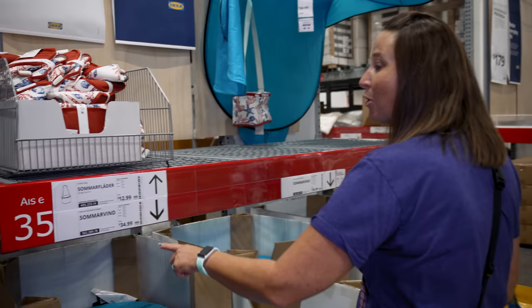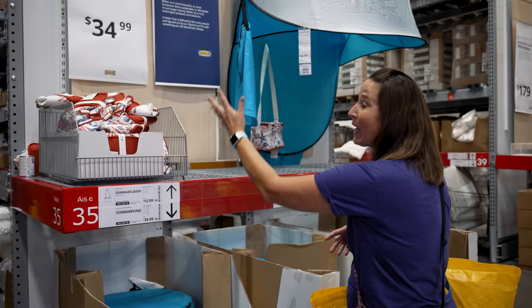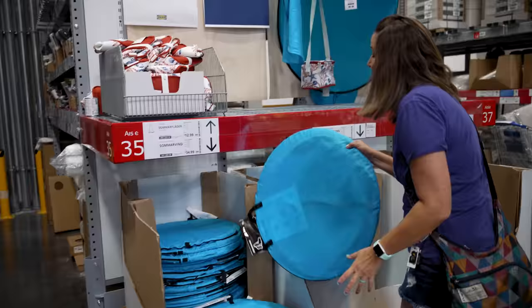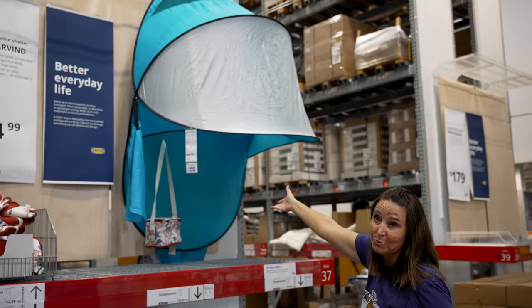You have the Somar Flatter or the Somar Vind. It's either the Vind or the Flatter. Those are your varieties. But this is genius. Absolutely genius. So it's a pop-up wind shelter. So look at this, and talk about perfect for RVing, because this is nice and compact, fits in a storage area, super nice. And I can see there's instructions in here, but it just pops up. So it turns into this, which if you're wintering Florida beach, genius, absolutely genius.